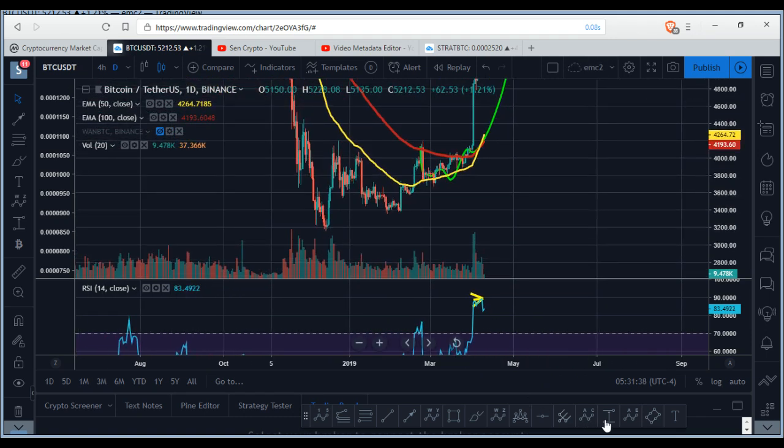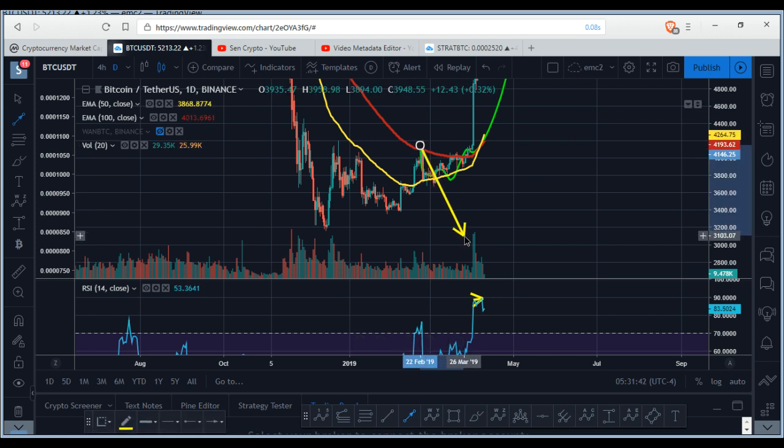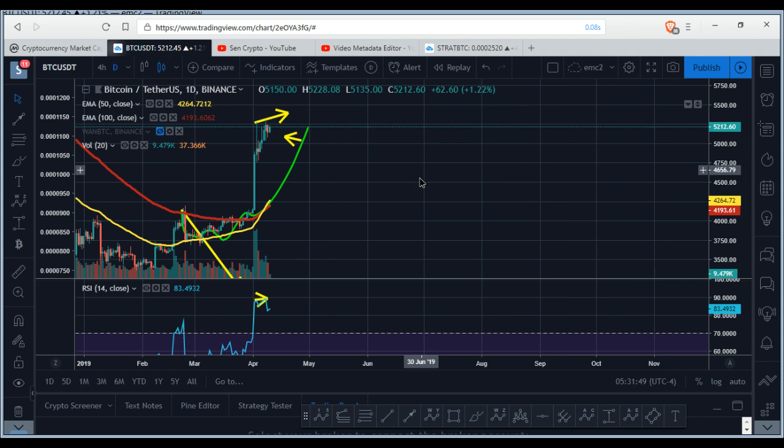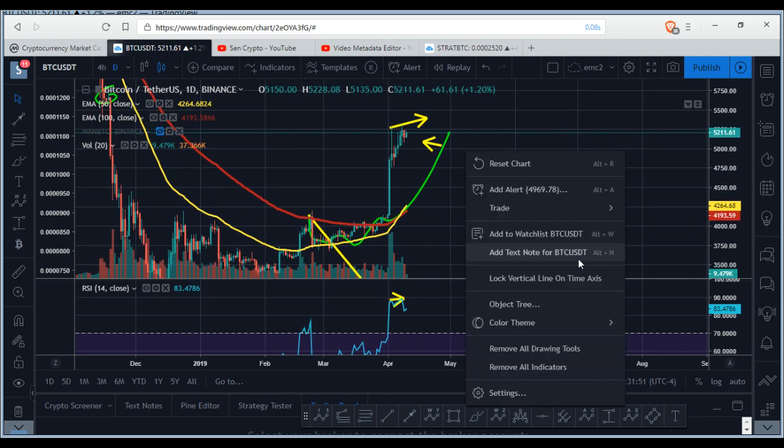But most people were pretty bearish, calling for BTC to retest 3K, and I was like, man, we're not going to retest this 3K, at least not in 2019. And look at all of them now, pretty bullish, man.